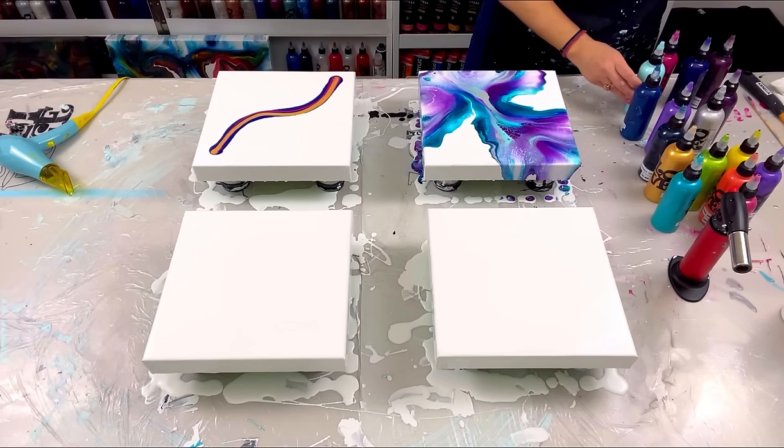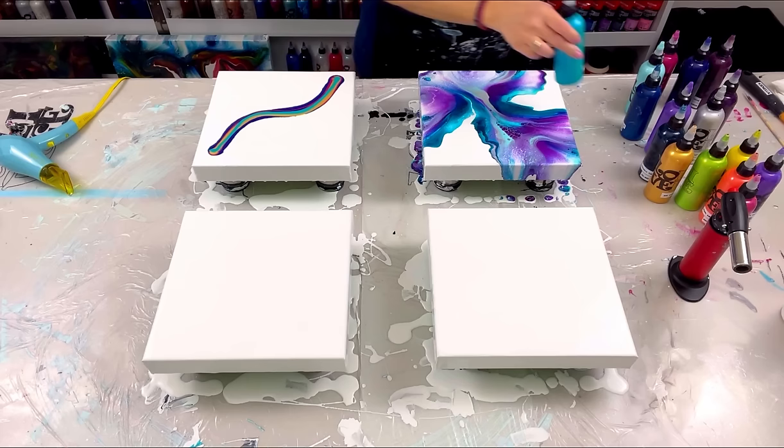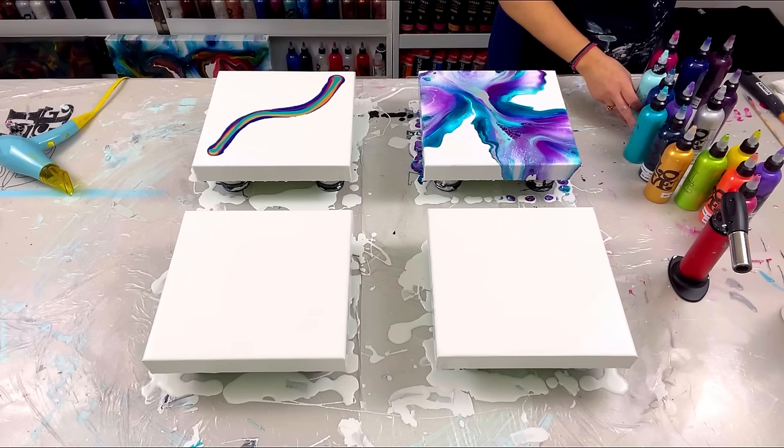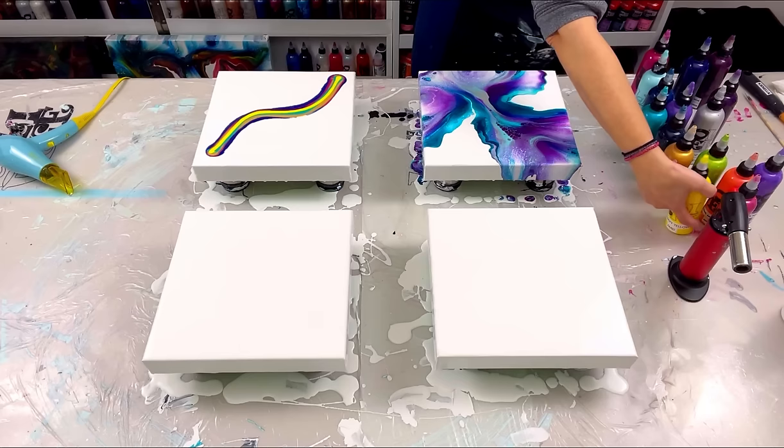Let's do Iridescent Green Blue by Pebeo. And let's top it off with yellow. Let's do Primary Yellow by Amsterdam. This should be interesting. This should be definitely an interesting color combo. All right, pop the bubbles. Blow it out.